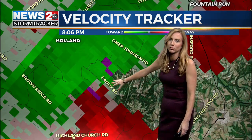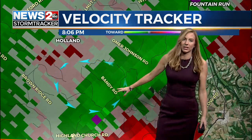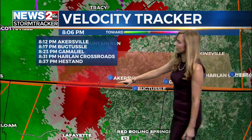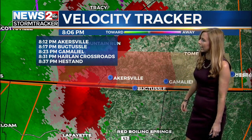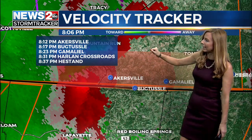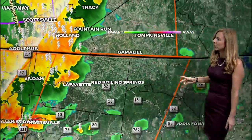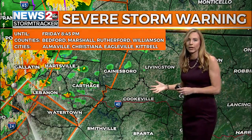I want to go back to this zoomed-in area here, the greens, the reds, right in here. That's where I'm a little concerned. It is moving now to the north and east. That new track just even shifted a bit farther north and east. Watching that one real carefully here. Looks like it's almost, again, taking a jog to the right. I don't like the look of that as it heads towards Bug Tussle at about 8:17, Acresville at about 8:12, and Gamaliel at about 8:23. Hestand, you'll see this at about 8:37. So we're watching several areas. Again, we're on continuous coverage because we do have that tornado warning through 8:15.